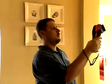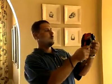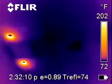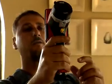Using the infrared technology down here in Florida, we primarily find water intrusion or water infiltration. Water will have its own signature and kind of an irregular pattern. Okay, we're looking at the ceiling in the kitchen, trying to identify any potential problems. Right here, right next to the AC vent, we actually see what appears to be a roof leak or moisture on the back of the drywall.